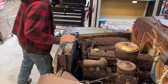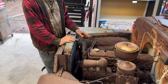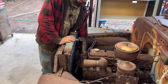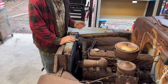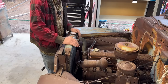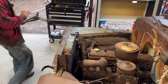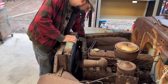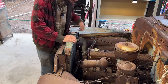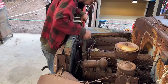So it's the next day and I wanna try two more things before I bust the head off, because I'm getting the sinking feeling that's where I'm headed. I want to try and get on the crank one more time with the channel locks, and then I'm going to jack it up, drain the oil out, just see what's in there. Is there a lot of water or what? Then I want to get a pry bar on the flywheel. We'll try that, and if it still won't budge, then we're going to have to change our tune here.